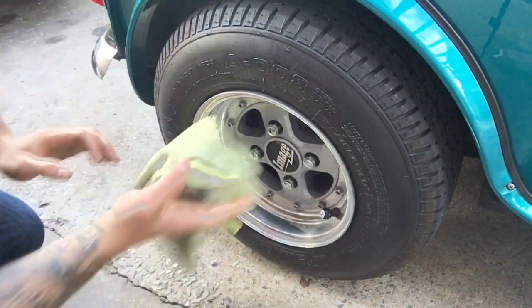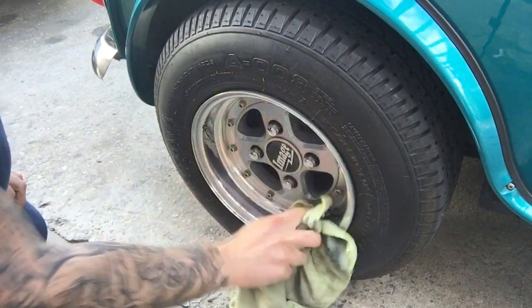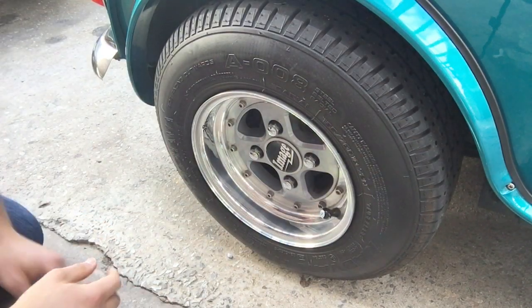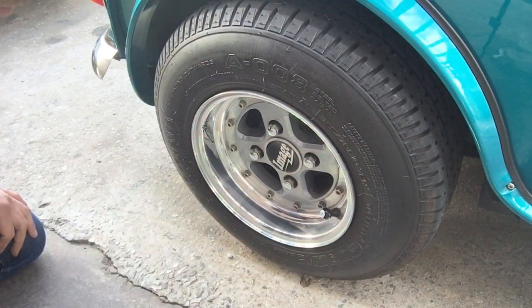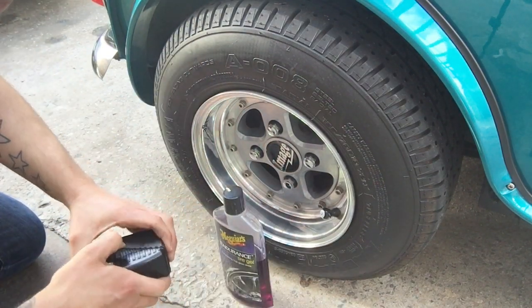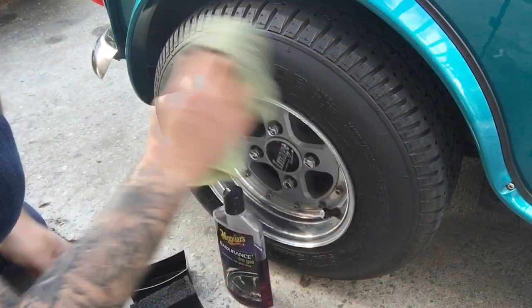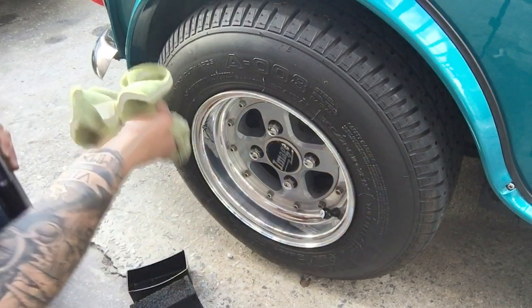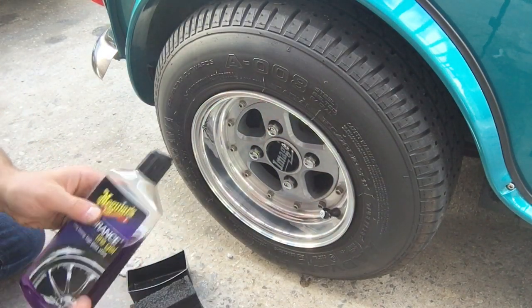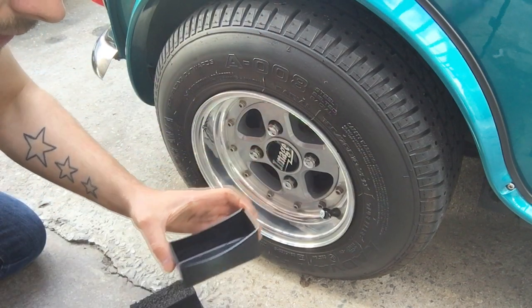So, now I've got all the excess off, you can physically see the wheel, and you can see the shine on the rims a lot better. We'll get onto the Endurance tyre gel. Same microfiber, but I use the back of it, so you can get any excess loose dirt. Obviously your car's just been washed, so there shouldn't be too much on it. Simply pour a little in the tray at the bottom, or I just do a thin line and come back off.